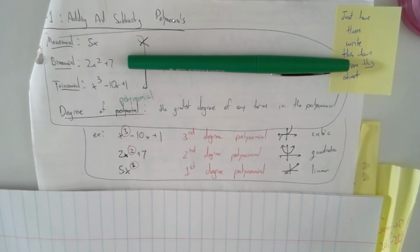A binomial is an expression with two terms that cannot be combined. Does that make sense? Because can you actually add 2x squared plus 7, like meld them together into one number? You cannot, okay? So they're two distinct numbers. Trinomial, in effect, has 3 terms that are non-alike.